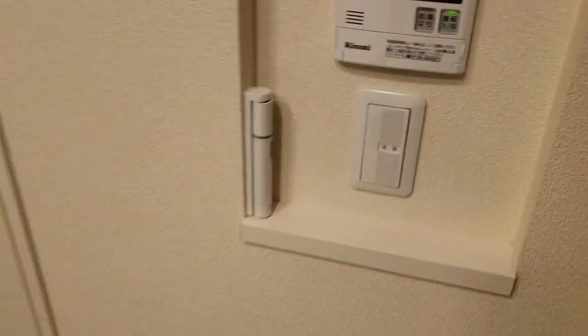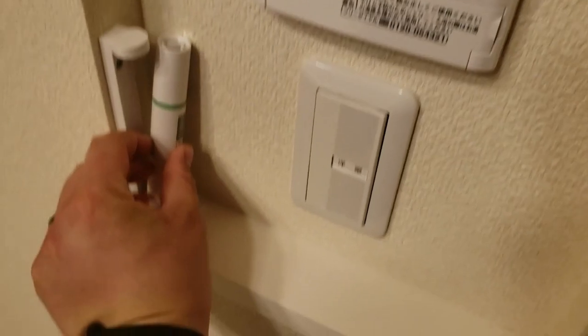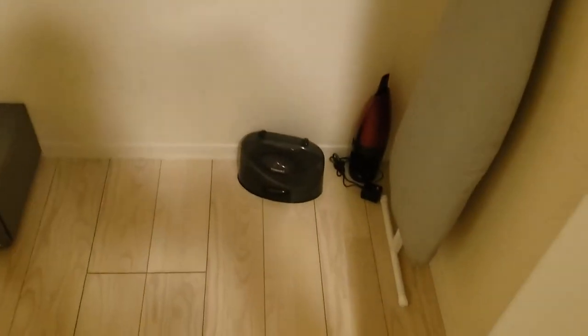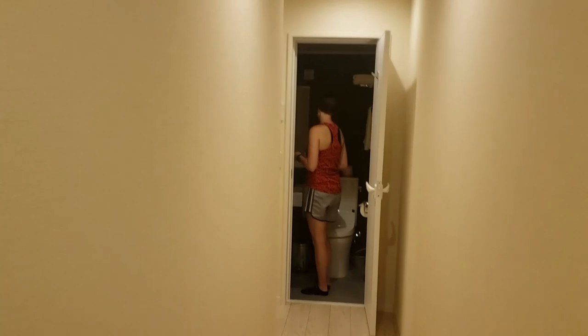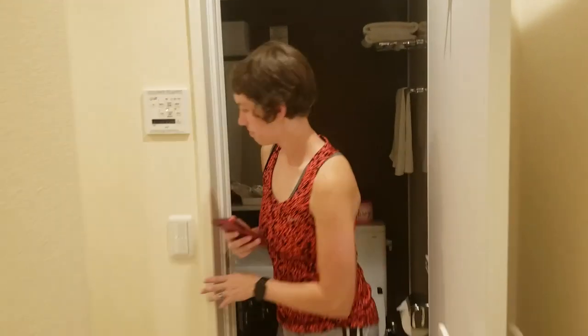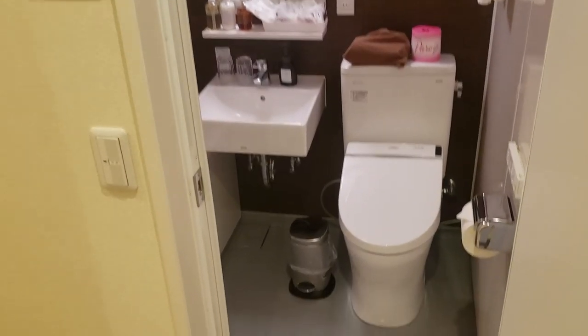Pajamas. A bunch of stuff I can't read. Pretty sure this is a flashlight. Yep. I'll get back to that. Closet space with a safe. This is a lot bigger than I thought it was gonna be. Yeah. Is this automatic? Or am I blind? The light switch right there. Wow. Yeah, this is way bigger than I thought. Wow.